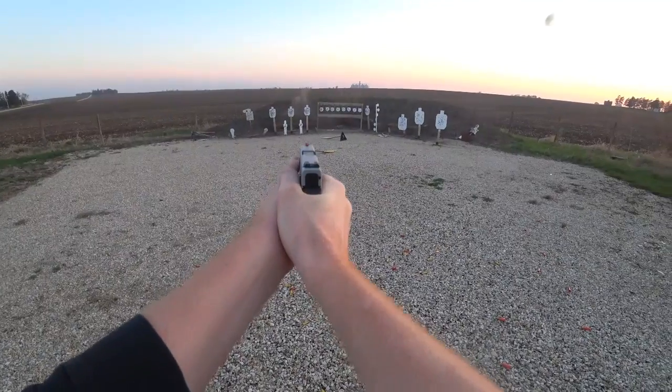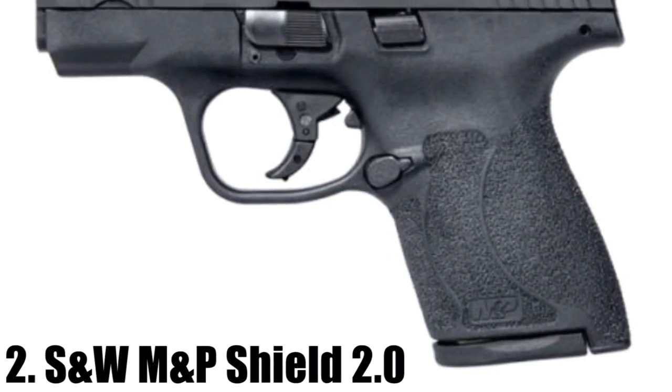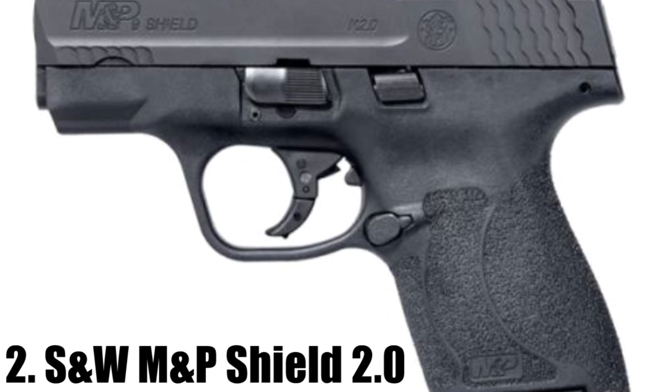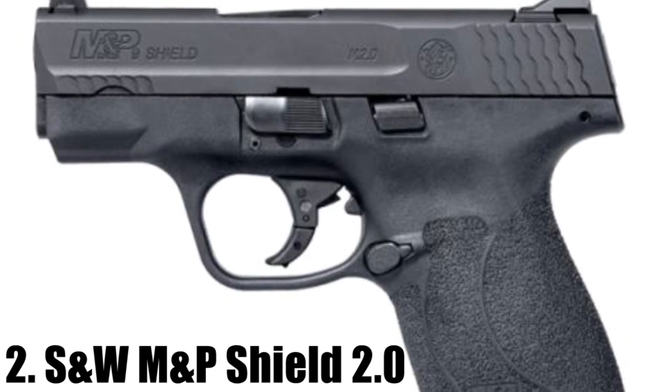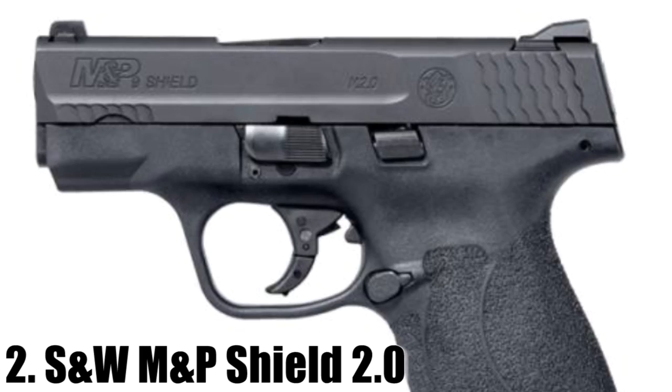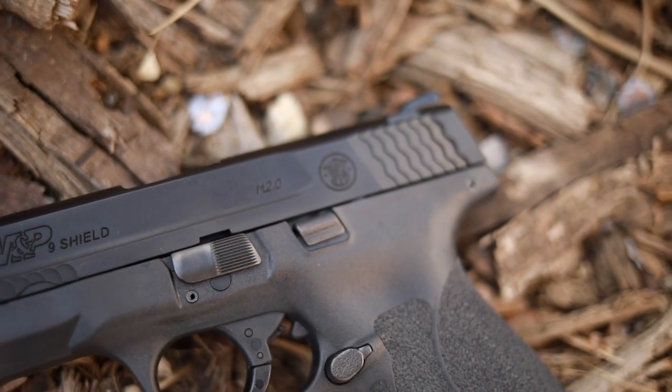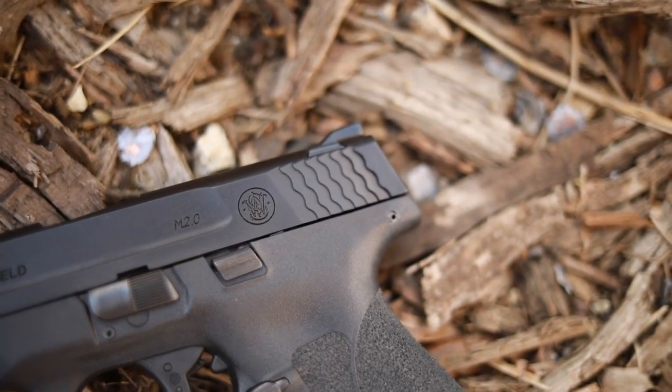Now, at number 2, I'm going to have to say it's going to be the M&P Shield 2.0. The M&P Shield Gen 1 was one of the first popular 9mm single stacks, probably the biggest selling 9mm single stack to date, and it really was the king of that market for many years, basically still is.